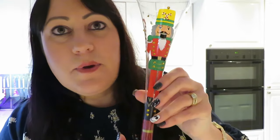She loves nutcrackers. I know I don't like them, but Mum likes them. And I thought she could have her Prosecco in this at Christmas. It's adorable, and this was $4.99. But look at the base where it has the holly leaves on it and the berries, and then it's got this nutcracker and it's got like diamantes on it as well. I just thought that was really lovely. So that's for Mum and Dad's stocking. Let's wrap that up again. Keep it nice and secure.